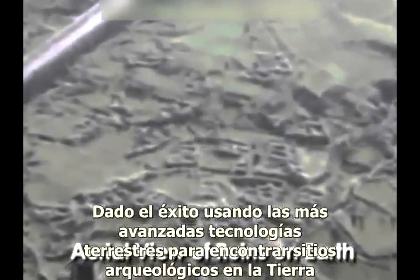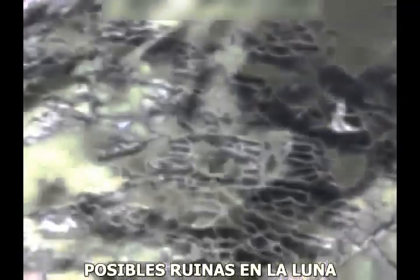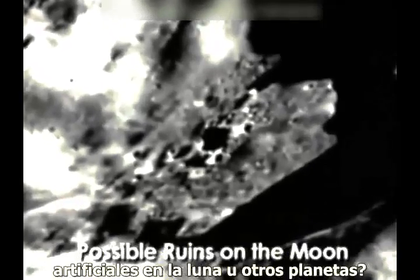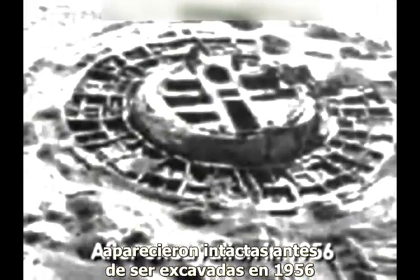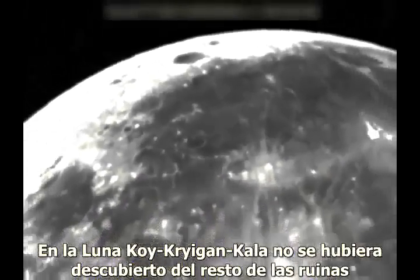Given the success in using terrestrial remote sensing to find archaeological sites on Earth, can similar techniques be used to find possible artificial construction on the moon and other planets? For example, the ancient Corinthian fortress Koy Krylgan Kala in Uzbekistan, constructed between the 4th century BC to the 1st century AD, appeared as an impact crater before excavation in 1956. On the moon, Koy Krylgan Kala would not be perceived among all the other impact craters.